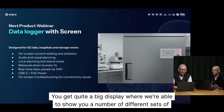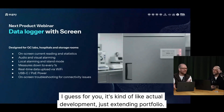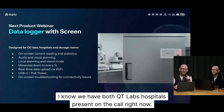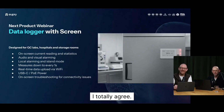You get quite a big display where we're able to show you a number of different sets of data. I'm tempted to say for us it's a big change. I guess for you it's kind of initial development, just extending the portfolio. And I know we have both QC labs and hospitals present on the call right now, so it's just about time. Yeah, exactly. I totally agree.